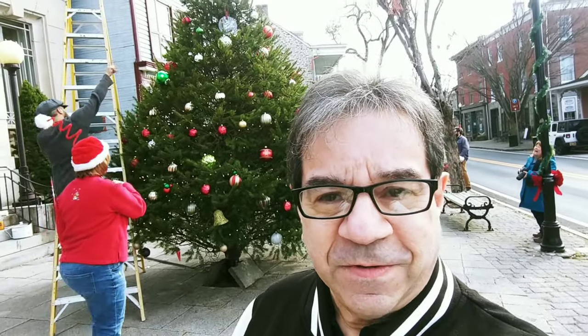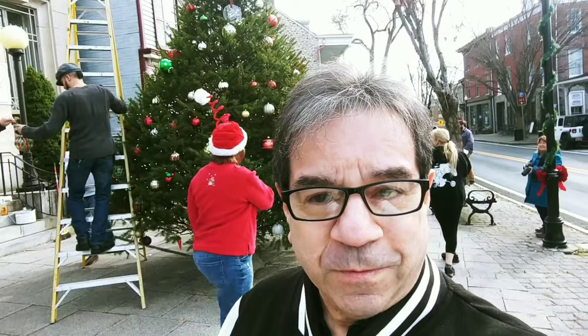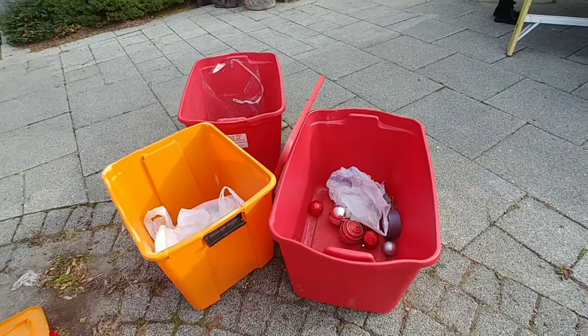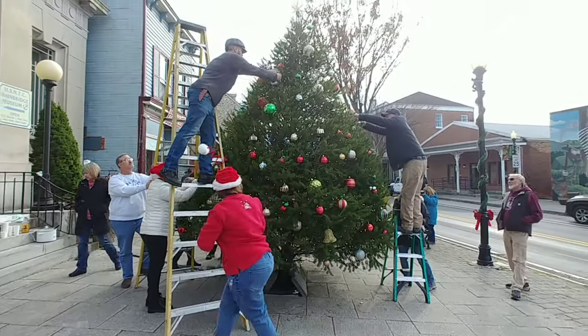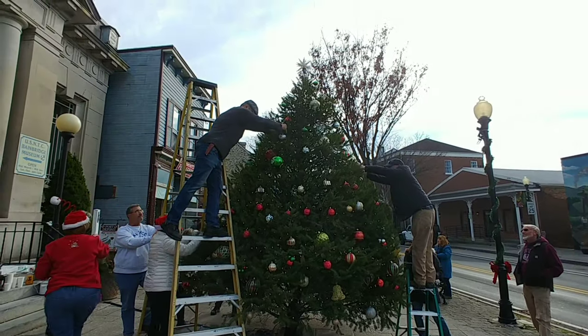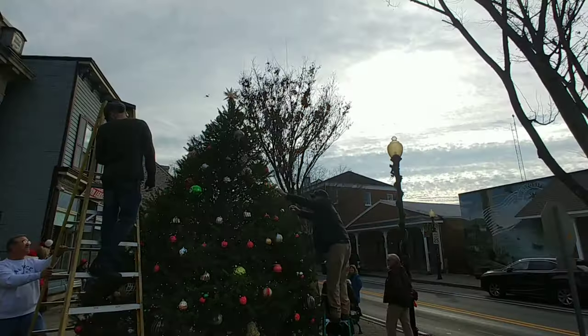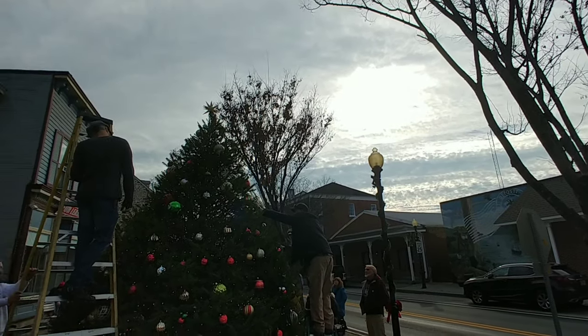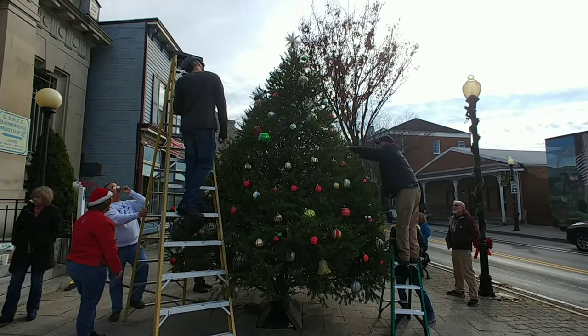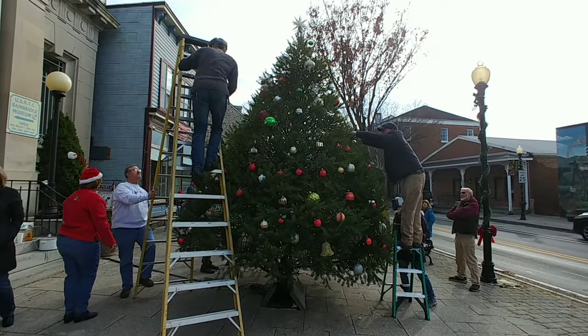So as you can see, it's looking pretty good, don't you think? It's coming together just fine here in the town of Port Deposit. Very, very festive. Don't you just love it? I do. See, the tubs are just about empty. Most of the ornaments are up. And the sun is starting to shine. That's very nice. It's probably about 50 degrees right now.